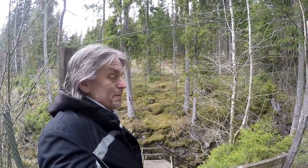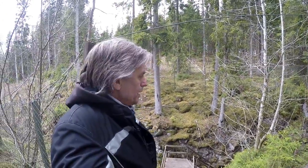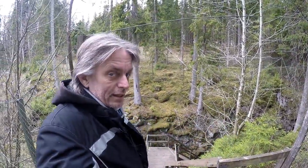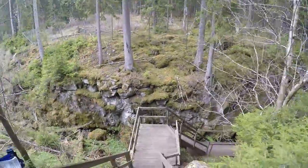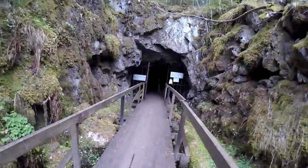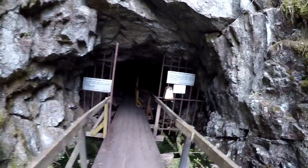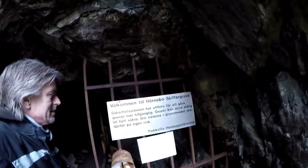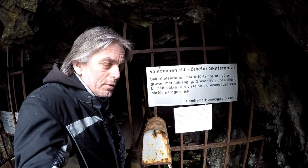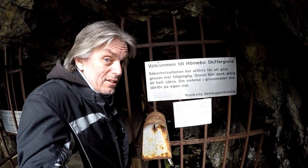Okay, this mine was actually operational until the second half of the 19th century, and down these stairs there is this tunnel that goes into the shaft that we saw over there. Let's have a look. Right, you can actually see the light from the other end. And here there's a sign, and it says that they have done the safety inspections to make the mine available for the public. However, mines are always dangerous, so you can never be totally safe.